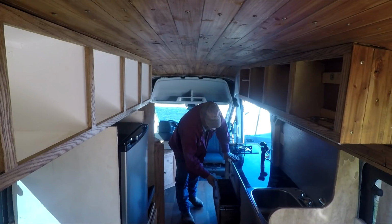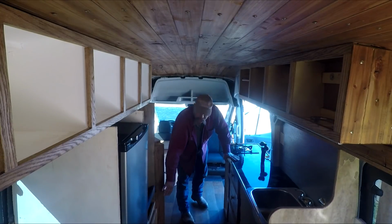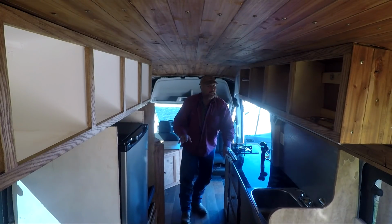They're soft close drawers. You see they'll slowly close. Got 3 drawers there. Got 2 more drawers here I haven't got mounted yet. They're done. Just need to be mounted. I can do that for you too.